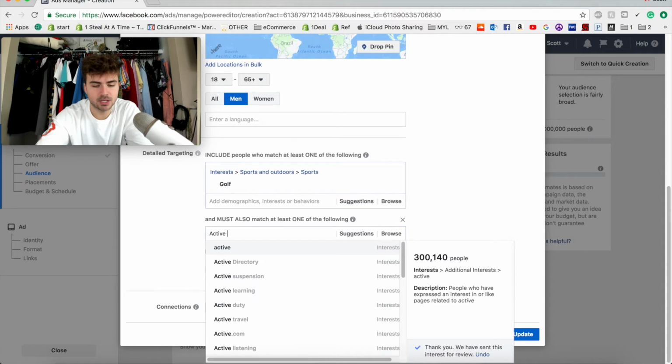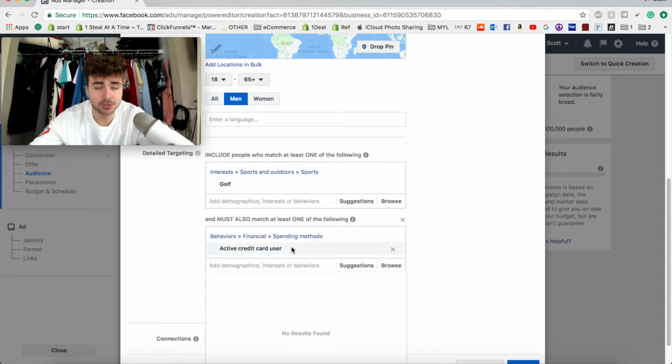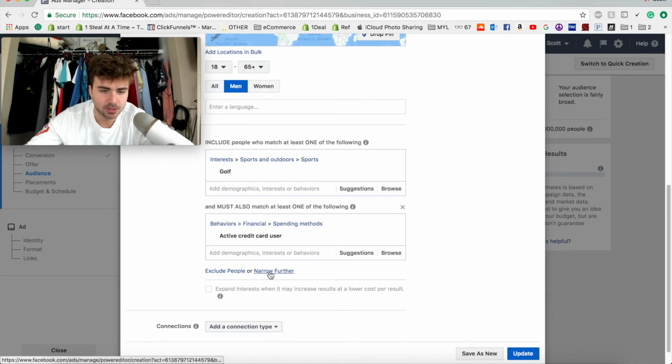So first thing you want to do is type in active credit card user. This will ensure everyone seeing your ad actually has a credit card on file based on their previous purchasing behavior on Facebook. Scroll up and see how many people you have. So I'm still at 11 million people. That's a little too much. We're going to narrow further.